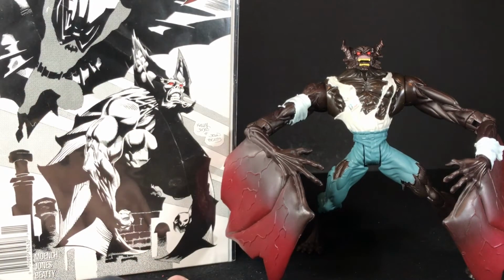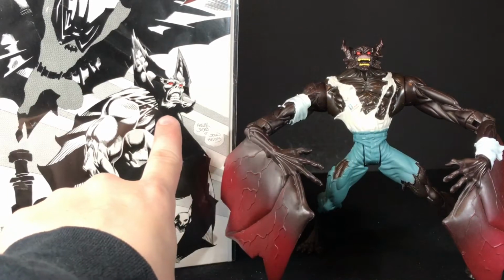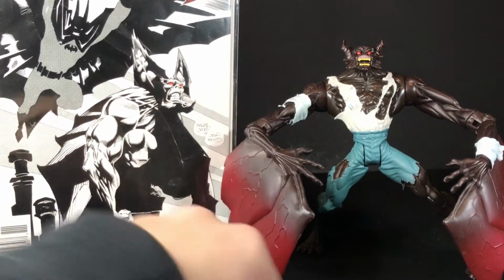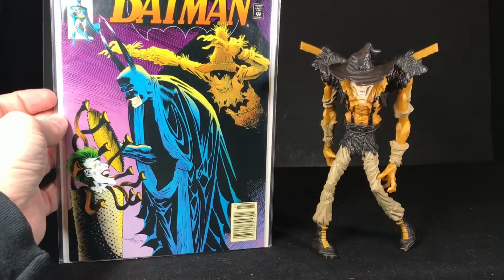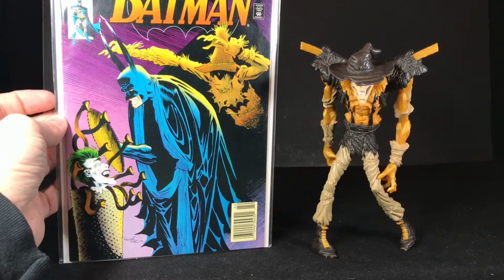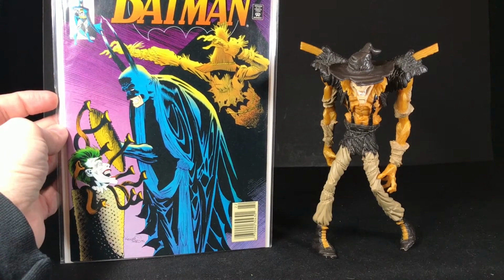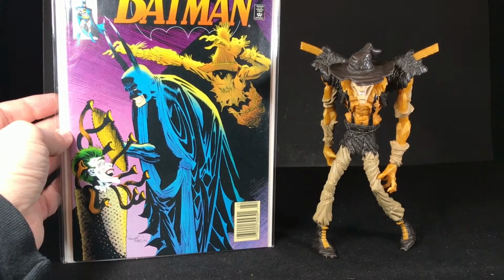If you look at Man-Bat here, that face looks very similar to Kelly Jones's Man-Bat. Maybe not necessarily the physique, but the face is very similar here. Even the Penguin here, I think, is pretty similar to how Kelly Jones was drawing him at the time. The Scarecrow in this line doesn't look anything like any Kelly Jones artwork, so this is a brand new look for the Scarecrow. I don't know any Scarecrow in any Batman comic that looks similar to this one.